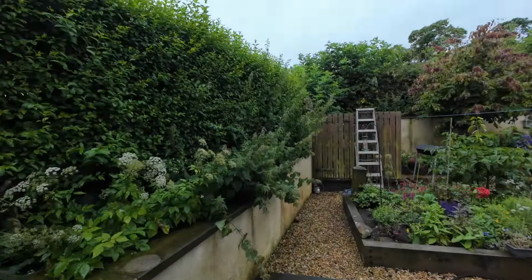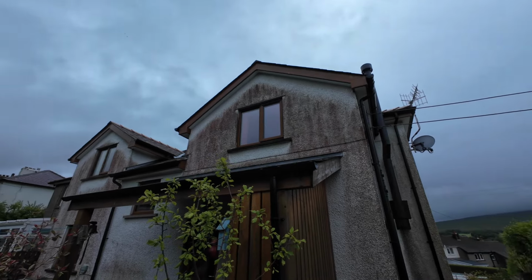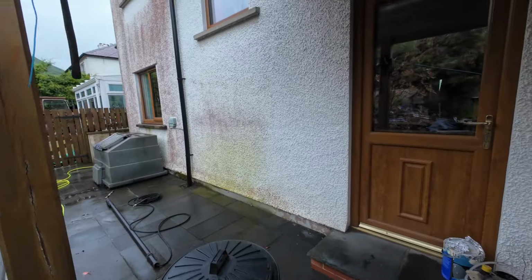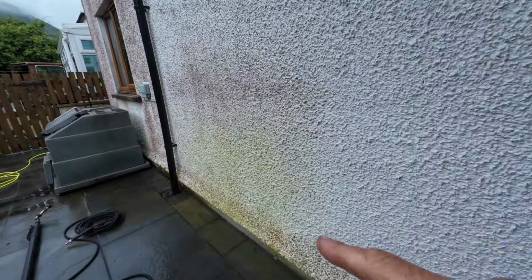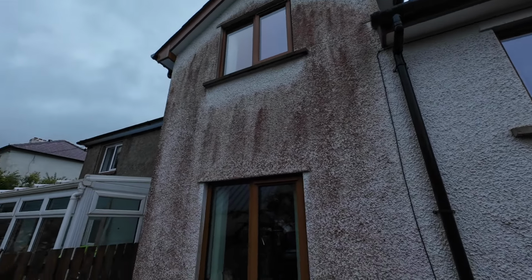Nice garden at the back here, and then when we look at the back here, really red. Green algae here. So that's today's job. Let's see how we get on with this one.